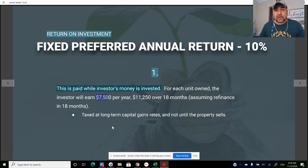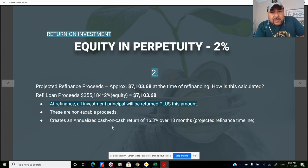Everything's taxed at long-term capital gains. I'm not a tax person, but you know, that's what my CPA told me. All right. Equity in perpetuity, basically 2%. Even after the investor gets cashed out, right? Say in 18 months, 24 months, we refinance the building. Everybody gets their money back.